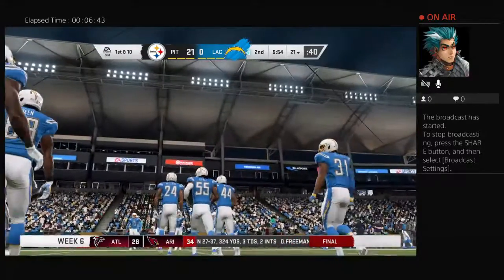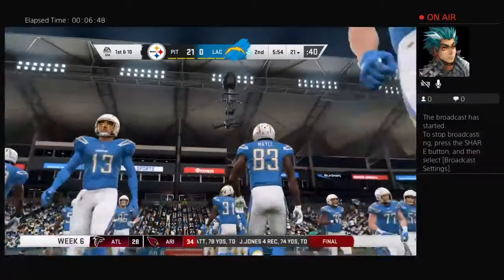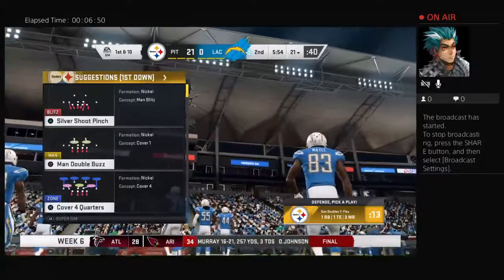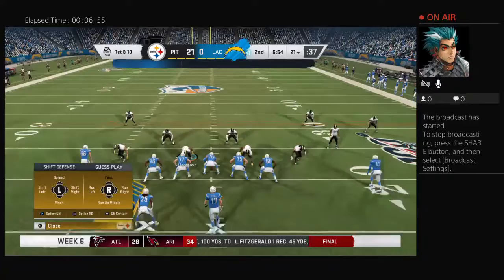A reminder, coming up tomorrow night, Monday Night Football. It's the Packers' 2nd home primetime game in 3 weeks as they host their NFC North rivals, the Detroit Lions. Kickoff 8:15 Eastern, 7:15 Central.